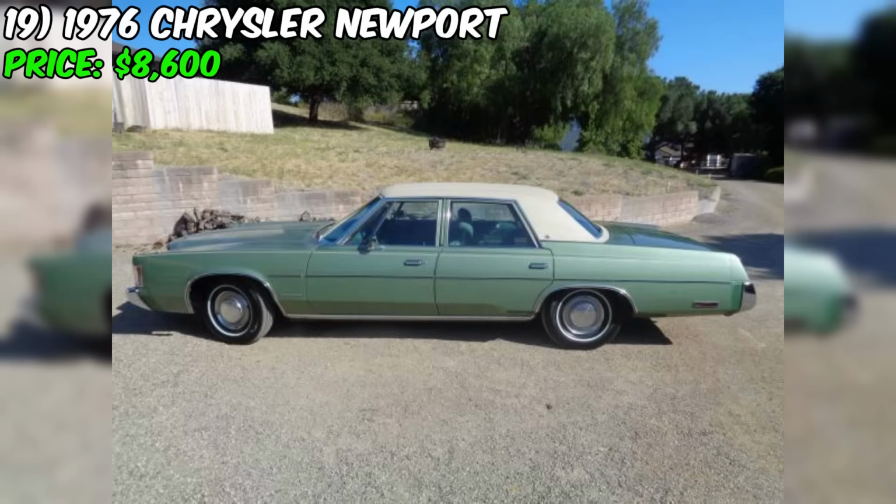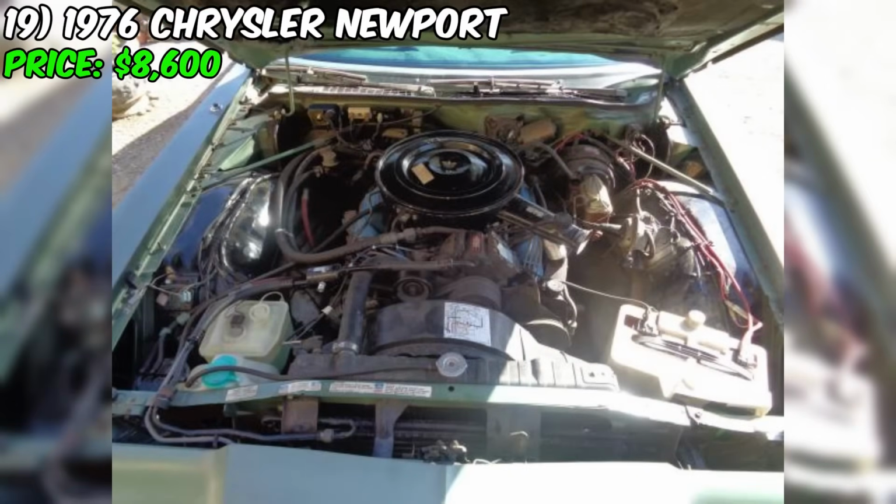19. All right, let's dive a little deeper into what makes this 1976 Chrysler Newport Custom such a remarkable find. For starters, the Chrysler Newport was a full-size car that was produced by Chrysler from 1961 to 1981.